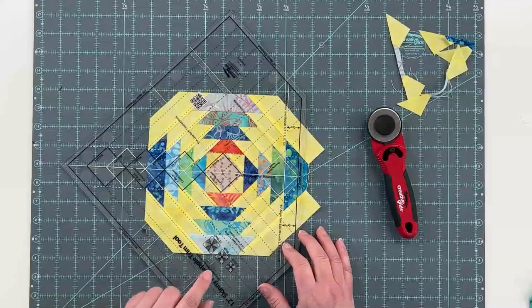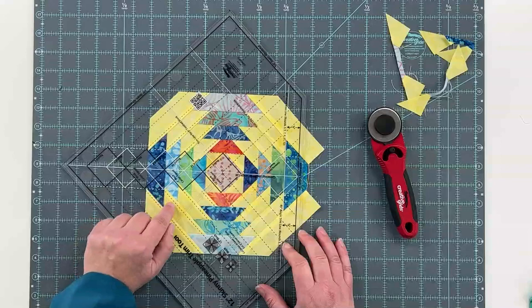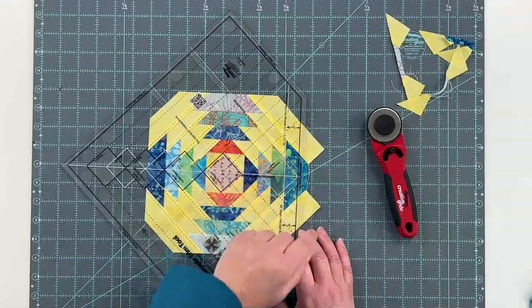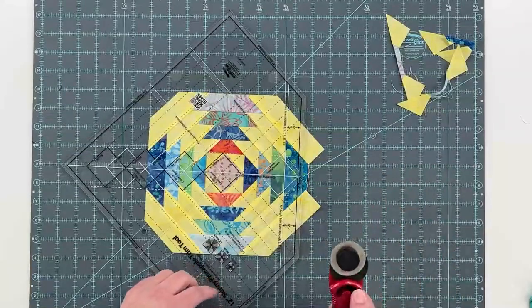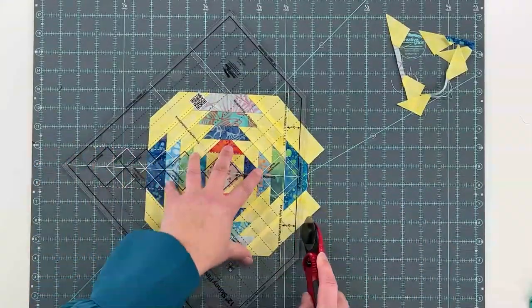Another thing that I kind of keep an eye on as I'm working, you see the dotted lines for the seams here? They should be parallel to those seams while you're trimming those odd rounds. If they're off kilter a little bit, just give it a little adjustment because you want a square block when you get that.